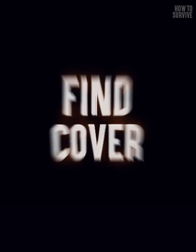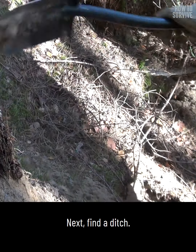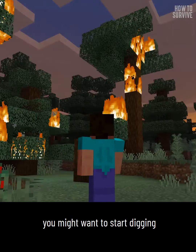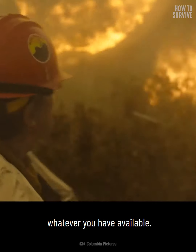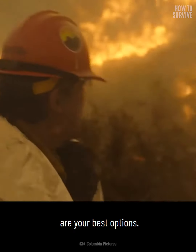Step 4. Find cover. Next, find a ditch. If you can't find one close by, you might want to start digging in an open space with soft ground. Make sure to cover yourself with whatever you have available. Clothing, blankets, or soil are your best options.